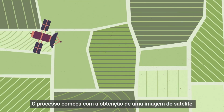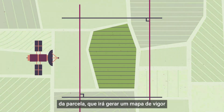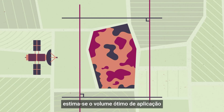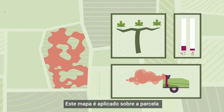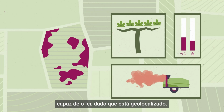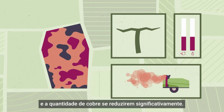The process starts by obtaining a satellite image of the plot, which generates a figure map with 3 differentiated zones. After measuring the vegetation, the optimum application volume for each of these zones is estimated and a pesticide prescription map is obtained. This map is applied on the plot through a software and hardware equipment that is capable of reading it as it is geolocated. As a result, the volume of water used and the amount of copper is significantly reduced.